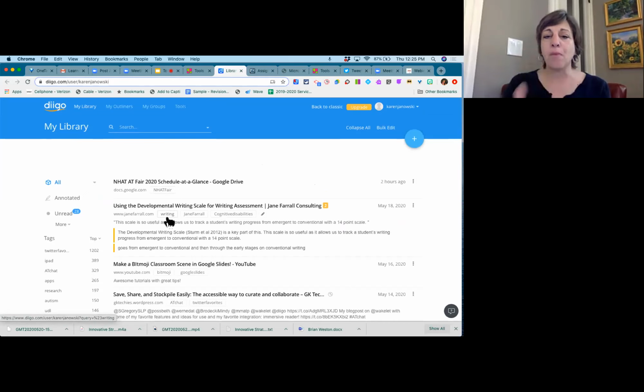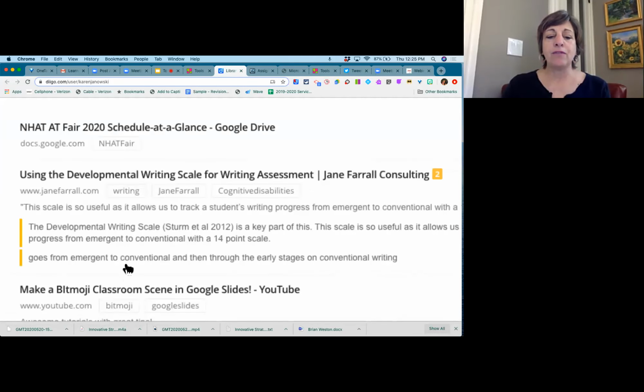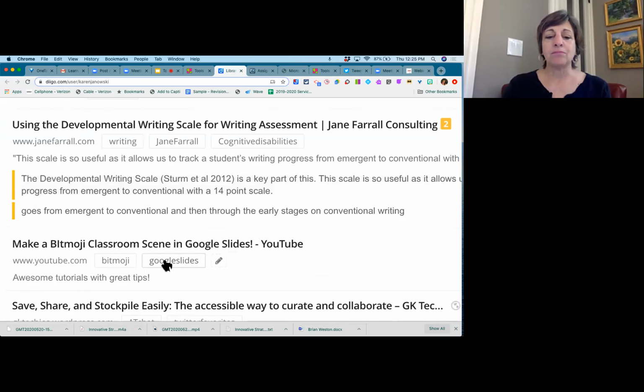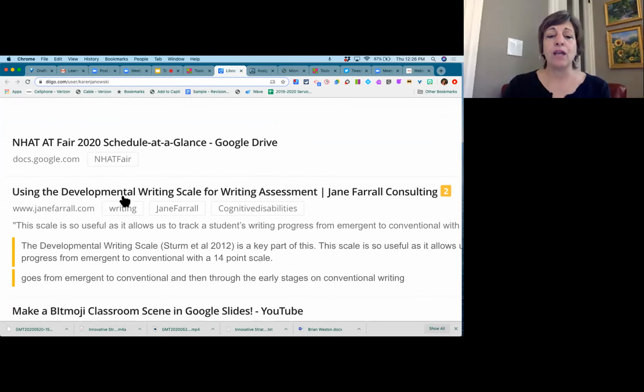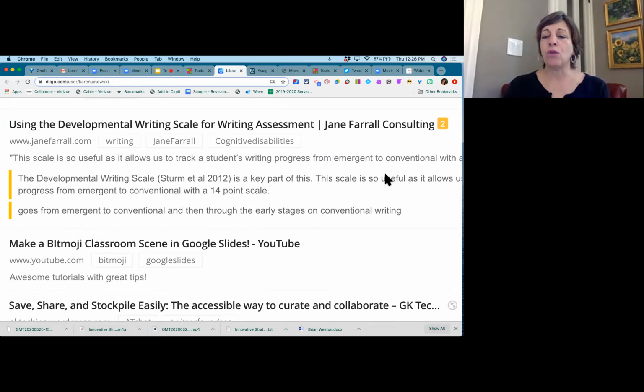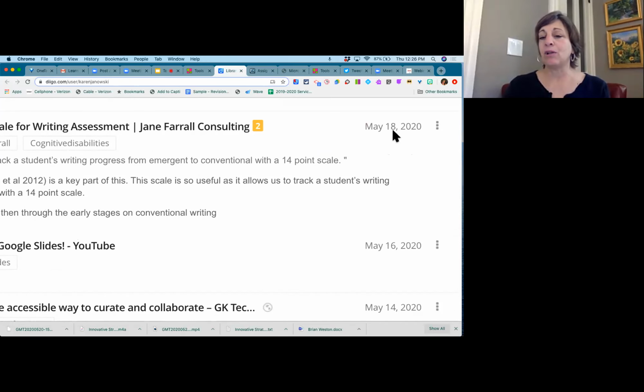So all of my bookmarks, instead of having a long bookmark trail right here, I have everything saved by different search terms. So for example, Mike did this great New Hampshire AT Fair yesterday, so I saved that schedule at a glance. I can always retrieve it in my Diigo account, and there's the keyword that I used. Here's an article that I read, and what's nice about this tool too is it shows you when you saved it. It also shows you the number of annotations that you have.